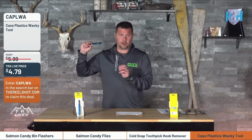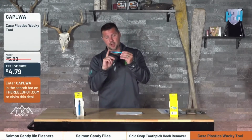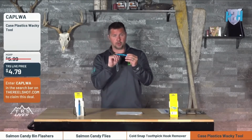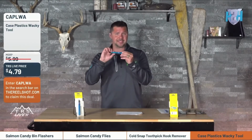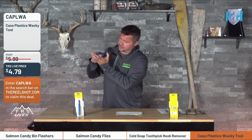So again, everybody, just a real quick one here, just before we move on to some more great products here at CAPLWA. This is a Case Plastics wacky tool, aluminum body, comes standard with 10 individual size 10 O-rings, where if you're wondering, those O-rings are the 3/8 size. This is the perfect tool.